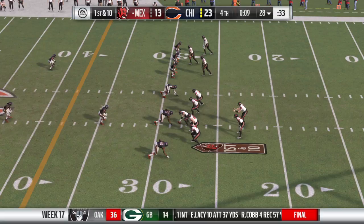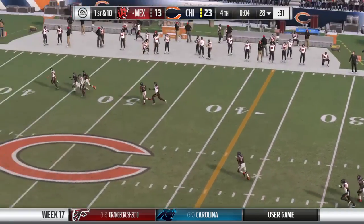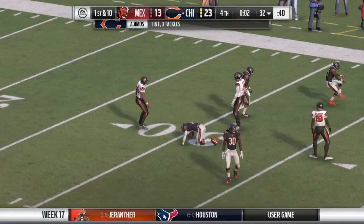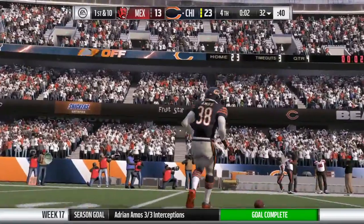All right, here we go. 3-19. They'll look to throw here on first down. He's got time. Now a desperation throw. And this is intercepted. And that should do it. Adrian Amos with a pick. And they are going to set up shop at the 32-yard line.